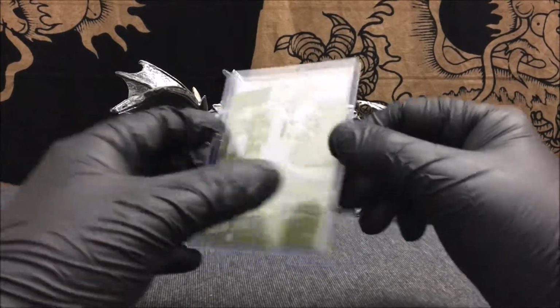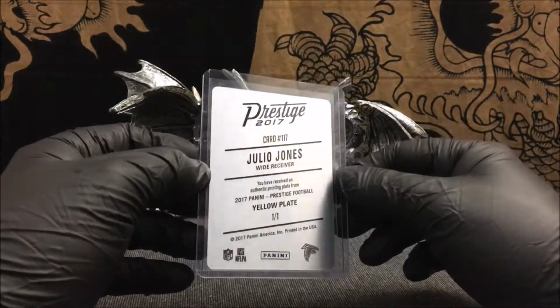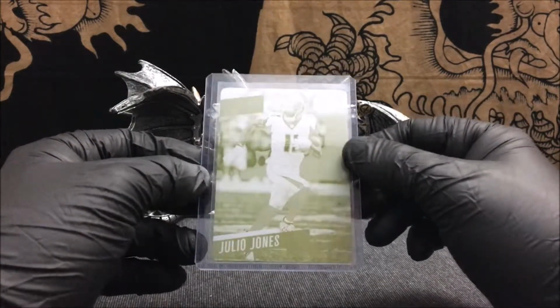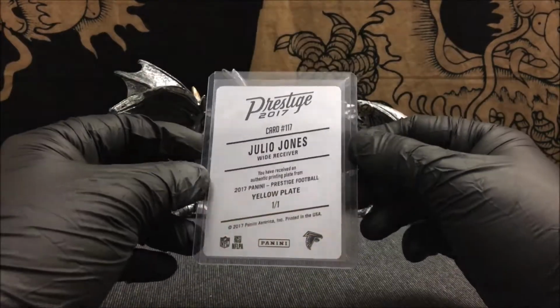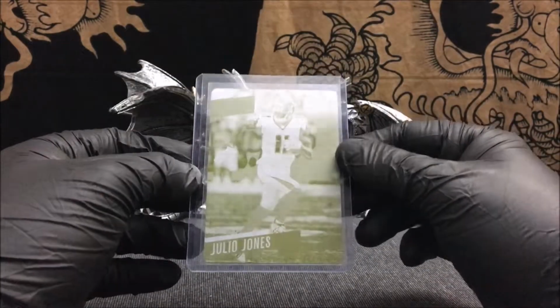I still have a nice run because I think I got another Julio Jones 101 coming in. So I've definitely picked up a ton of Julio Jones 101s throughout my time doing this, and this is, like I said, one of many you guys have seen. Super awesome 2017 Prestige Julio Jones 101 yellow printing plate.